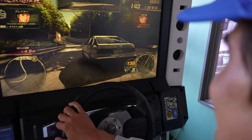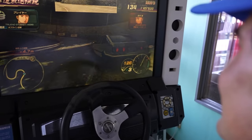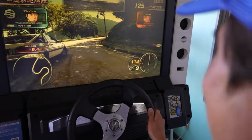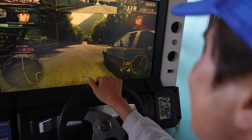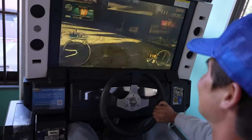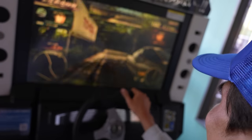He got him. Just pass him already. No, I have to get on the inside of him. There we go. Let's go see. He's a pretty good driver. I know. Come on. Oh, I got it. You got him? I got him. I almost got him. The cars move at the same rate. Oh, fuck! Oh, he got me.